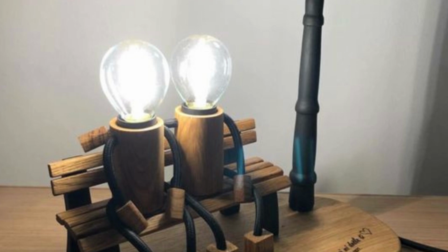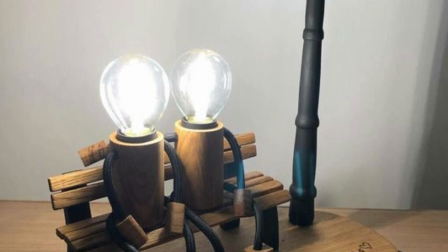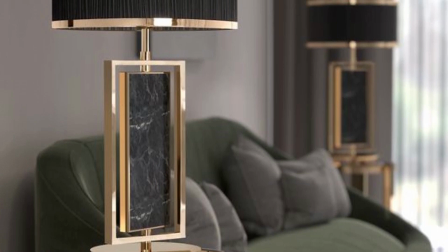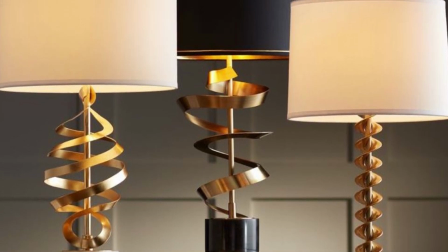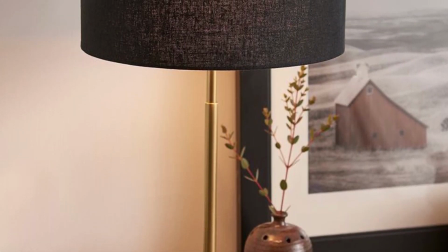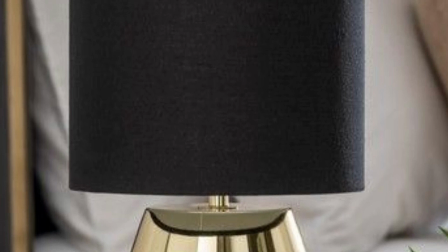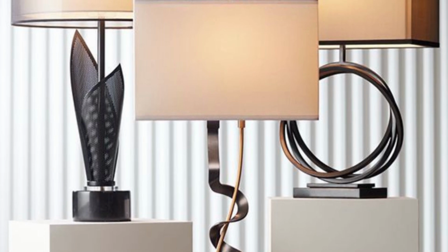The latest table lamp designs encompass a wide range of styles and functionalities, catering to both aesthetic and practical needs. One notable trend is the resurgence of the classic student lamp design, which has been given a modern twist. These lamps feature a timeless, elegant look with their slender, adjustable metal or brass stems and upper glass shades.